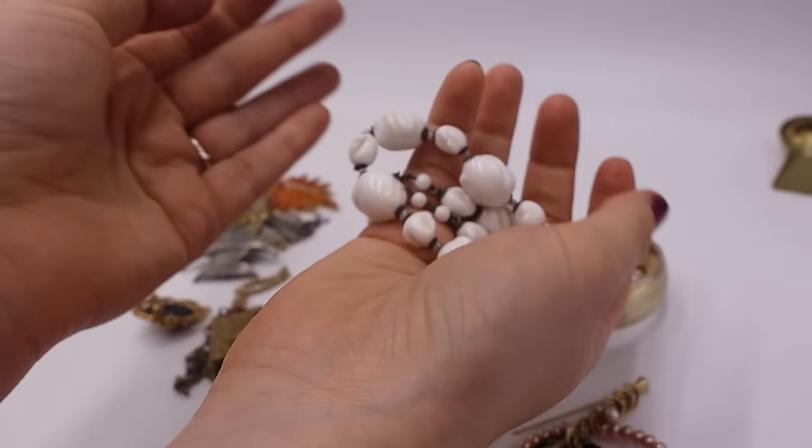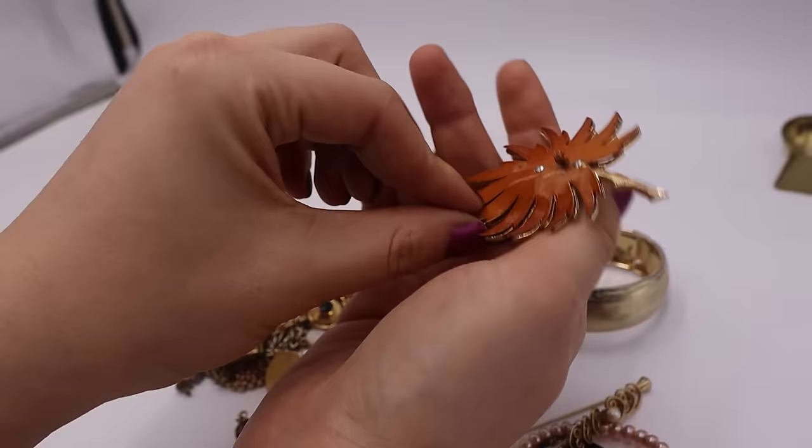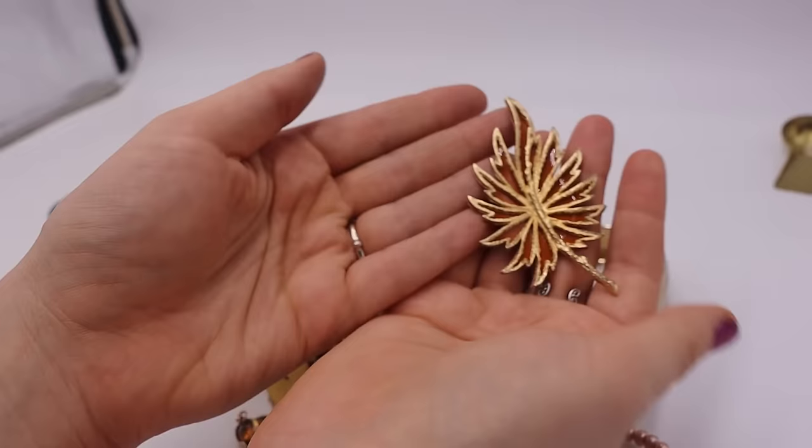Yes. This one is that leaf, which is so interesting to me because I think this is a real leaf that has lacquer on it. And then this, yeah. I mean, it's in really, really great condition too. But isn't that pretty with that color coming through?